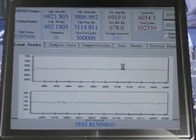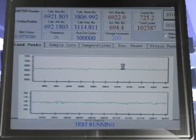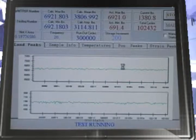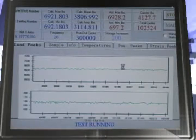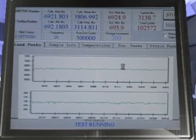To achieve the best in performance, all of our tests may be run under proprietary computer data acquisition. This allows us to obtain data on how a material changes in response to fatigue loading.